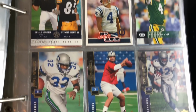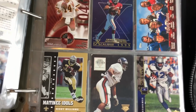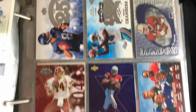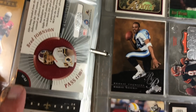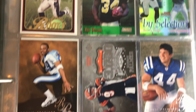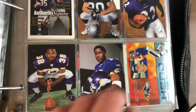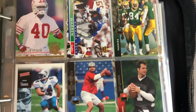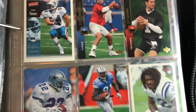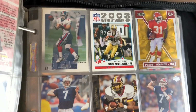Mostly just looking for random baseball cards. There's Brett Favre. Obviously know that name. These are pretty cool cards. These are numbered. Brad Johnson, 389 out of 500. It's like 2,000, I want to say. Some turkey red. Sterling Sharpe, another kind of big name back from whenever I was a kid.